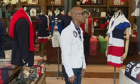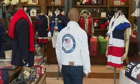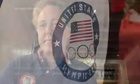So just as it looks classic, it's infused with a modern technology that's totally groundbreaking and an innovation that's going to change the way we think about sustainability and think about our personal comfort and think about the world that we live in.